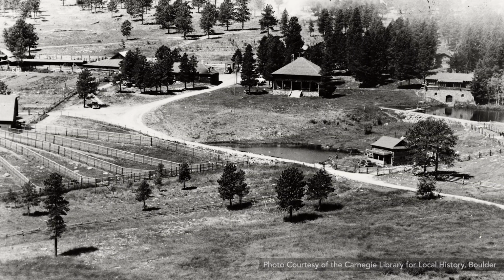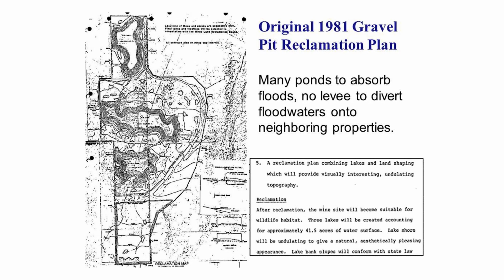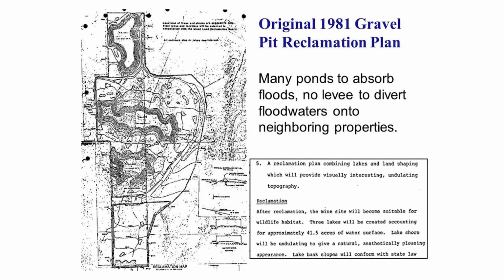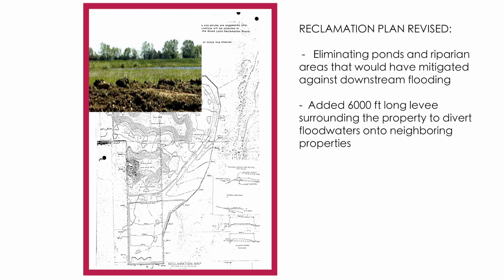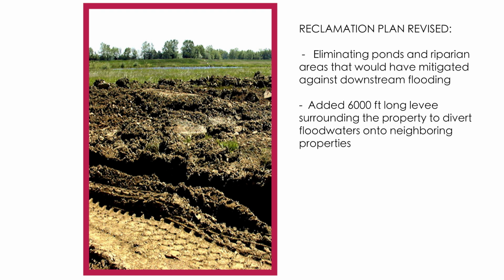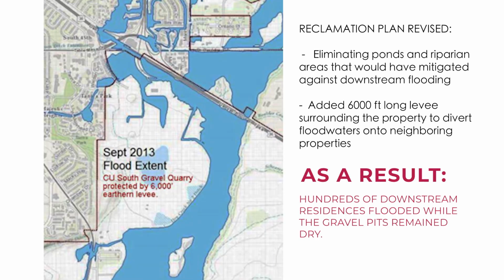When CU purchased the property, there was a reclamation plan that showed that the property would be restored with large ponds that would mitigate floods. But CU was more interested in maximizing the development potential of that property than in protecting downstream residents. CU modified the reclamation plan by removing the large ponds and by adding a 6,000-foot earthen levee surrounding the property. So when the 2013 flood came, South Boulder was catastrophically flooded. But the gravel pit remained unflooded.